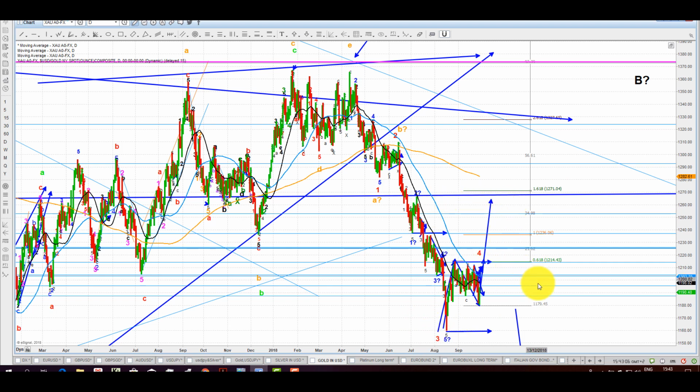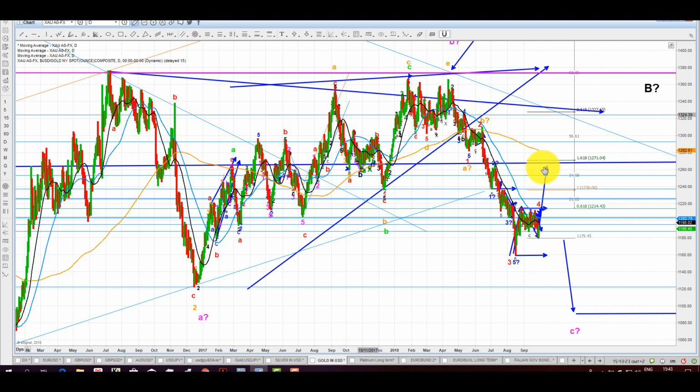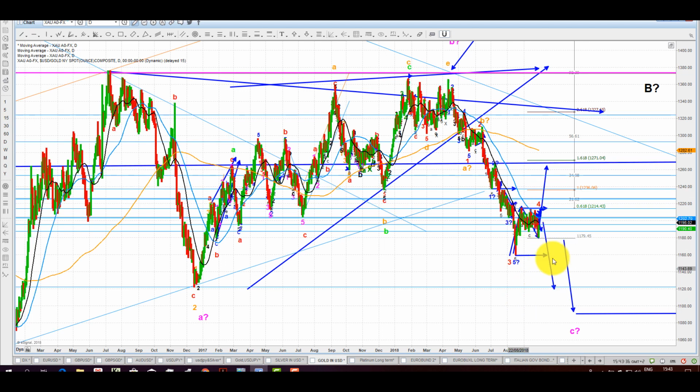If it's not able to run above 1214, forget it. Forget the upside. It stays mired here, and it continues to look down. Prepare for a solid break of 1160. Indeed, it's going to break seriously 1160, and prepare for the important test of 1120. Okay, and all that will be within the scope of that fifth leg that I think is quite likely to materialize in the next several weeks.